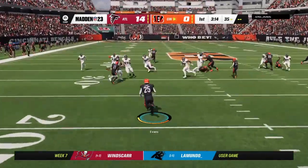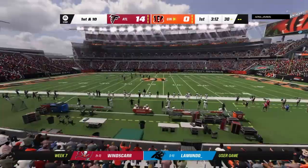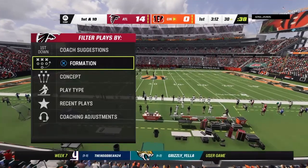Taken from about the 12. And a nice return sets him up pretty good, right at the 30-yard line.